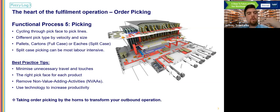And finally, we use technology to increase productivity. Technology is a true enabler of increased productivity, and it's the best way for you to take order picking by the horns to transform your outbound operation. And as always, it starts with logistics. We'll go to the next slide, please.